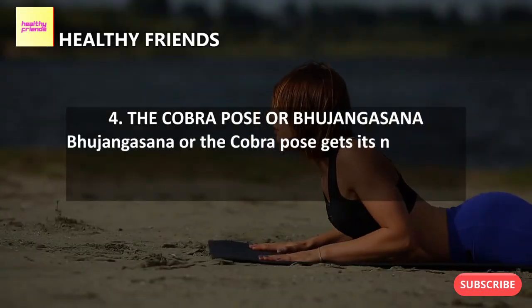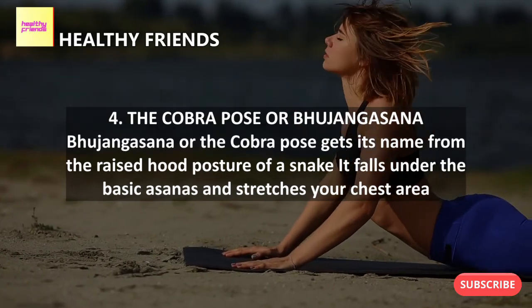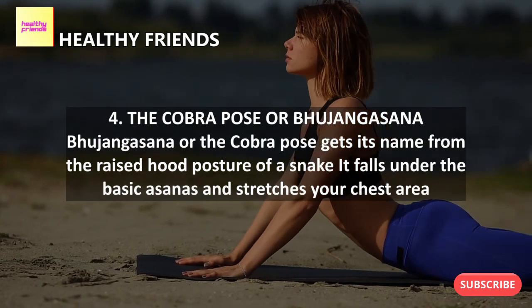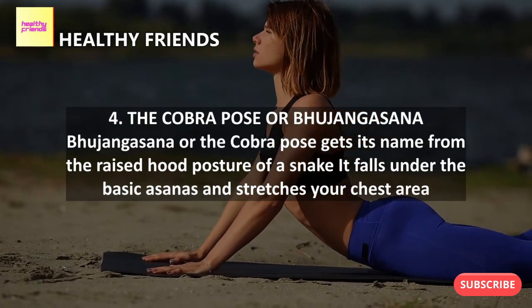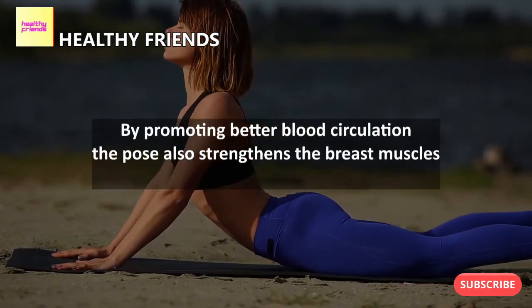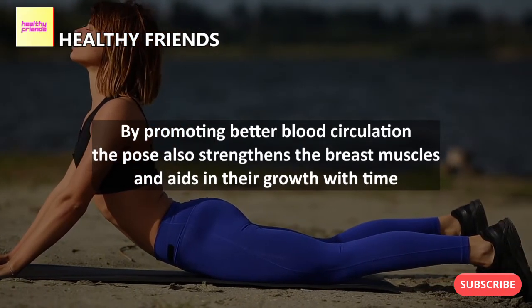Number 4. The Cobra Pose or Bhujangasana. Bhujangasana or the Cobra Pose gets its name from the raised hood posture of a snake. It falls under the basic asanas and stretches your chest area. By promoting better blood circulation, the pose also strengthens the breast muscles and aids in their growth with time.